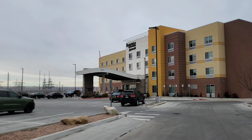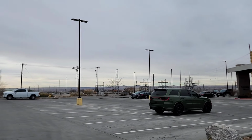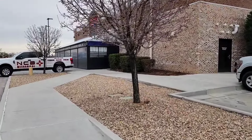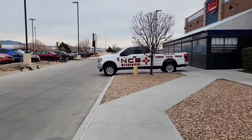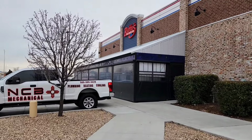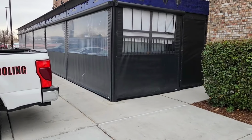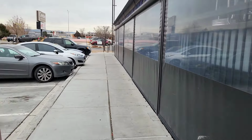Got the Fairfield Inns and Suites over there. You can see all the way to the volcanoes there. If you look hard enough, there's a bunch of restaurants around here. Right here we got Bubba's. Bubba's Pizzas and Burgers. I don't think I've ever been here. I'll tell you, I'm making quite a list of places I haven't been that they need to go to.